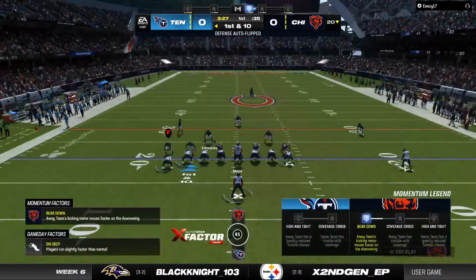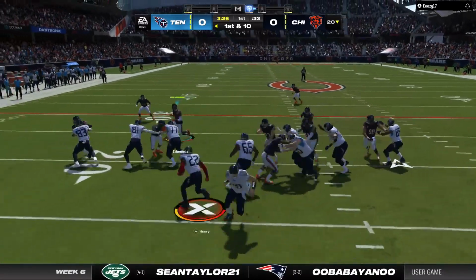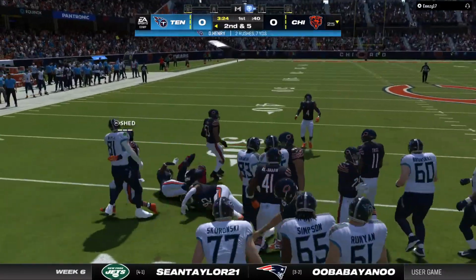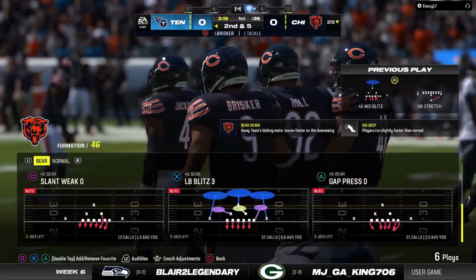Tennessee offense about set and ready to go. And they come into this one riding that nice long win streak. And remember, next weekend is an open week for them. So if they can get the win here, a lot of momentum into that time off.